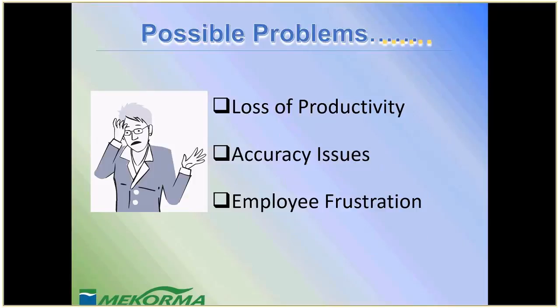Some of the problems with doing this, the old way we'll call it, is loss of productivity. You're sitting having to go in and out, waiting. You also have potential accuracy issues. You forget to put a check in a batch. That happens frequently. I know as a CFO that happened to me quite a bit.